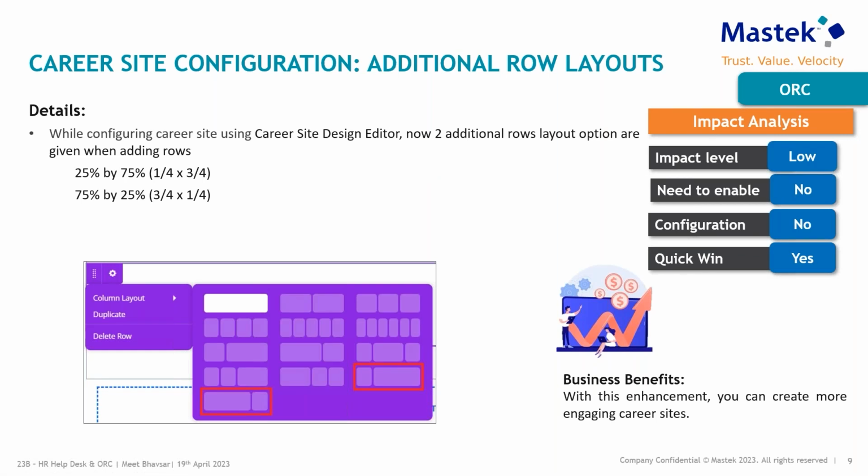that Oracle have released. So you can see there's a 25% by 75% and a 75% by 25% layout available now. I think this is going to be quite handy for customers to use to design their career sites.